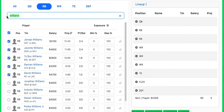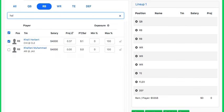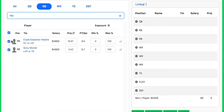All right. Now let's talk about the guy that I already know everybody is probably talking about, Clyde Edwards-Helaire at 4'8". So I like Clyde Edwards-Helaire with the simple fact that game script should be in his favor, number one. Number two, the price is crazy at 4.8. It is a low price, and going with Helaire, a guy who should get an okay amount of carries here, at least 15 carries in this game.